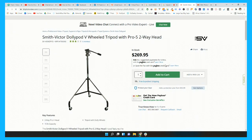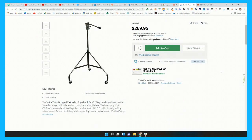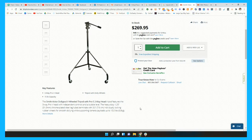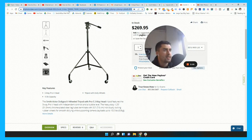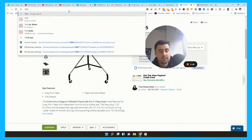It's a tripod, dolly pod, and it's like $270. All right, so you have to think, it's 15 pounds. You're not really picking it up other than when you take it out of your car and set it down, and then you pick it back up again after you shoot, and then you put it right back in your car.